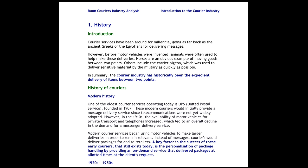Now, I'm sure that some of you have used a courier service before. If you've ever ordered a parcel online, say from Amazon or eBay, you would have likely had your parcel delivered by a courier. Couriers are in fact a very old industry. They go back millennia. But what you need to know for this industry analysis is that couriers have historically been about the expedient delivery of items between two points.